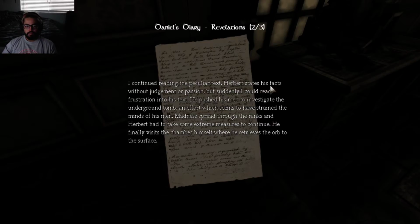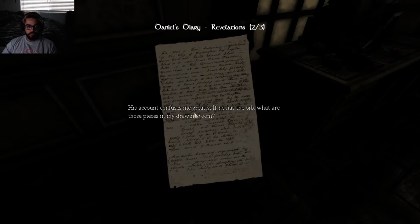Herbert states his facts without judgment or passion, but suddenly I could read frustration into his text. He pushed his men to investigate the underground tomb, an effort which seems to have strained the minds of his men. Madness spread through the ranks, and Herbert had to take some extreme measures to continue. He finally visits the chamber himself, where he retrieves the orb to the surface. His account confuses me greatly. If he has the orb, what are those pieces in my drawing room?